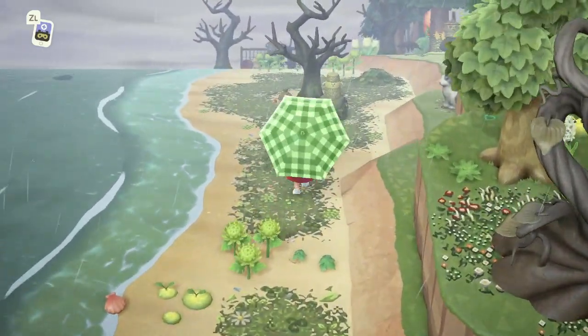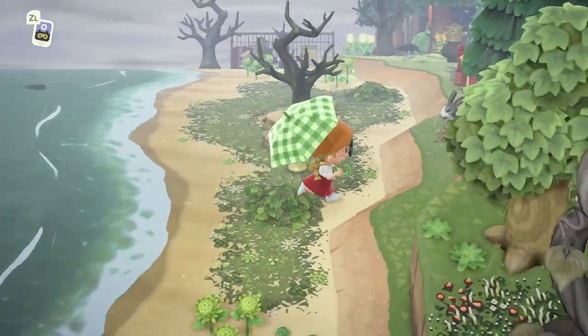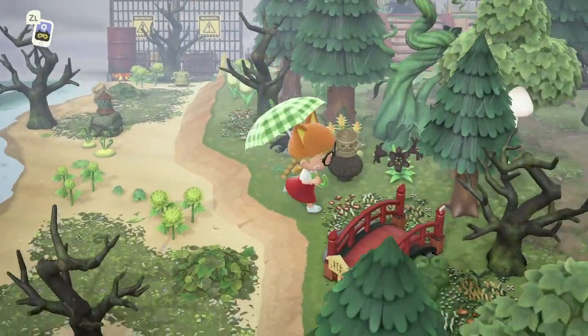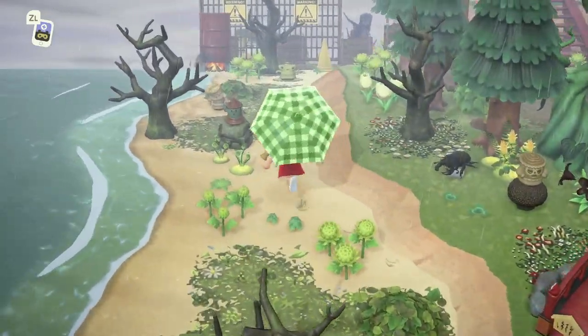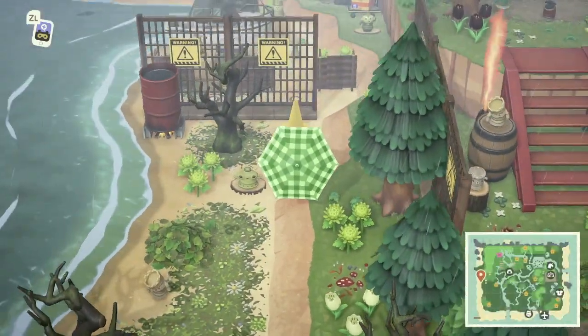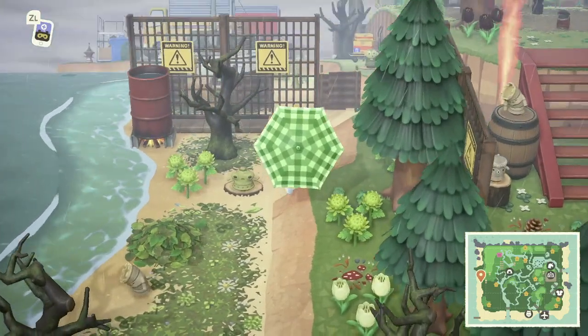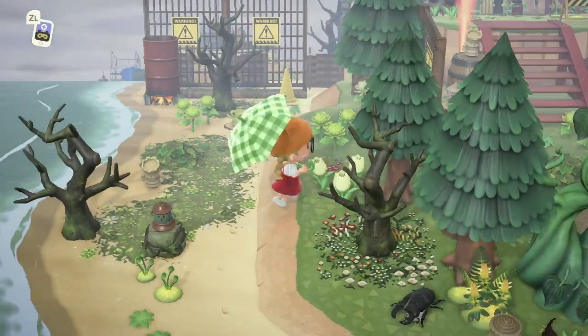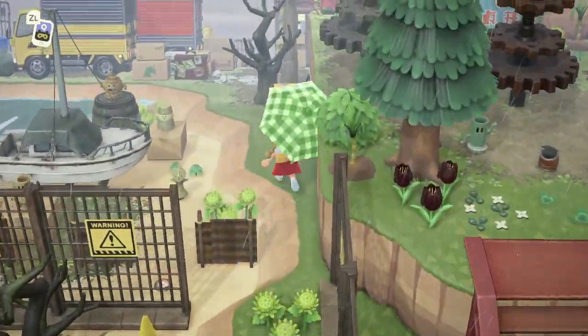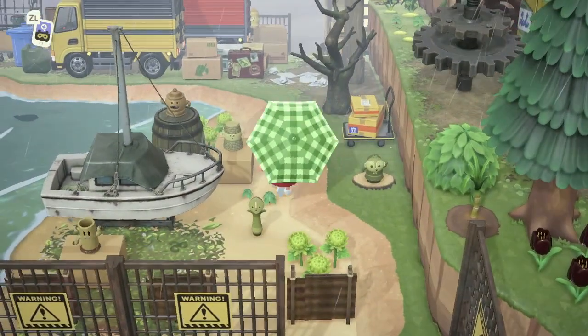There's so many gyroids on this island. I love that. I love that they're everywhere. It's such a primitive island. Ooh. Am I not allowed to go over there? Maybe I'll wait. Or is this the only way over here? We're doing it. We're going.